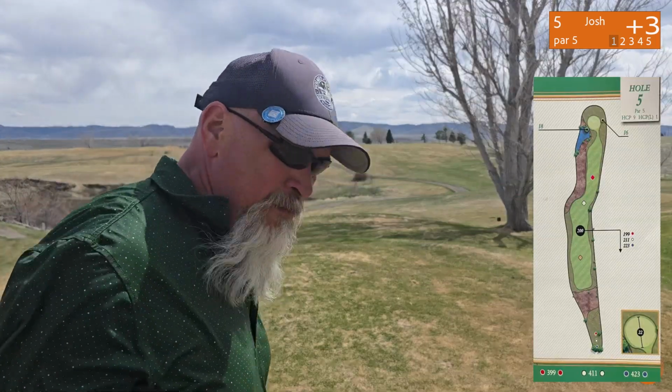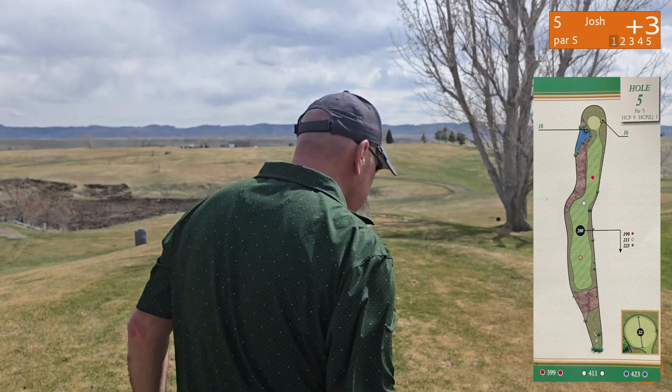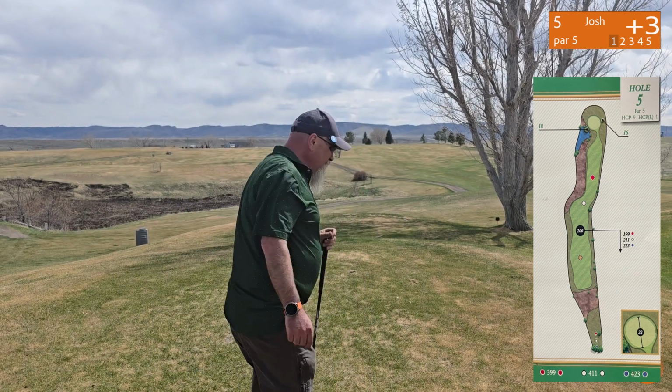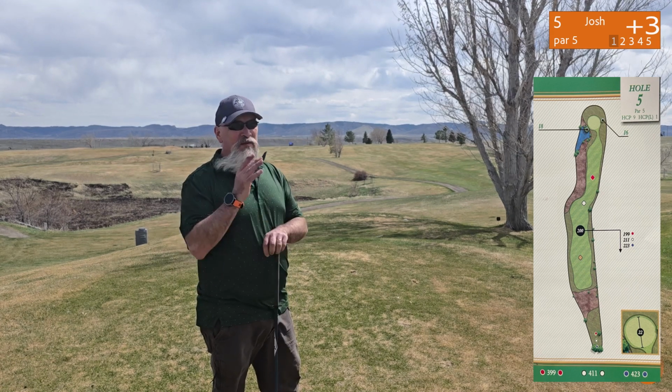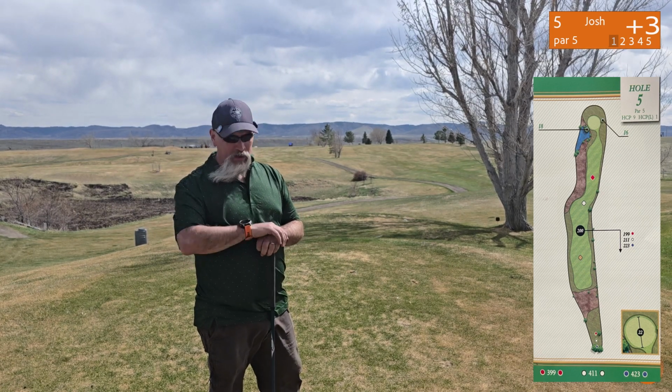Okay. Now I see where I'm going. Okay. This is a par 5. We're on the 5th hole. It's par 5, and it's 423 yards.